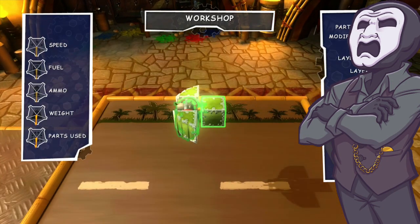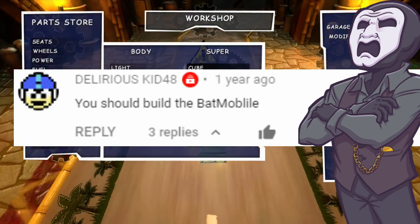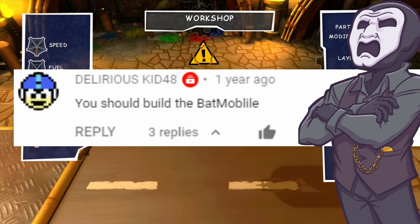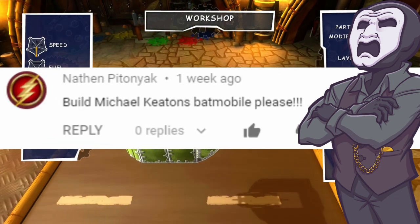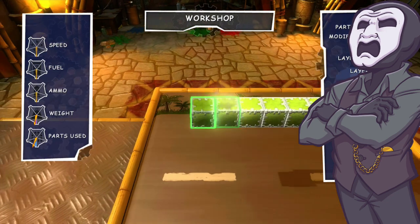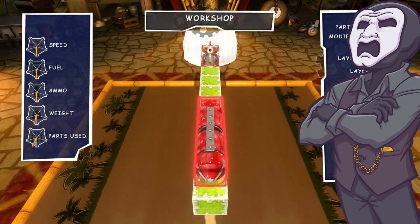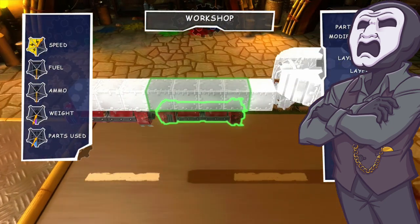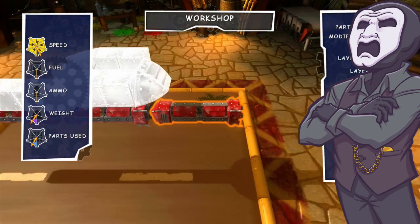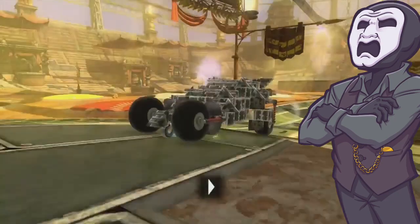This request comes from Ryan Fulton, Numb Feelings, Darth Cajun, and Delirious Kid 48, who have all requested a Batmobile, and Nathan Pitoniak, who has requested rather specifically the Michael Keaton Batmobile, which is the one from 1989 and 1992, I think. Which will be, by the way, the third Batman vehicle I've made, as I've also made the Batman 89 Batwing and the Tumbler from the Dark Knight trilogy.